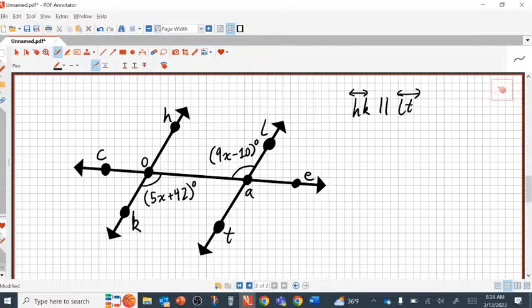Oh, that says HK is parallel to LT. It's to say the two lines are parallel, because if I don't say that they're parallel, you can't do any of this. If I don't tell you that these are parallel, you can't do any of it. We're stuck.